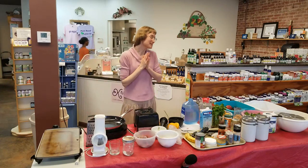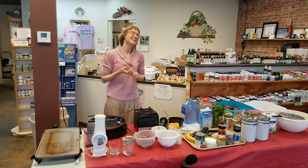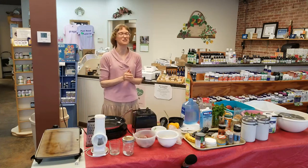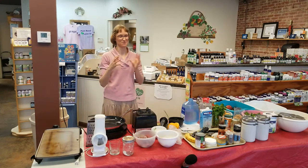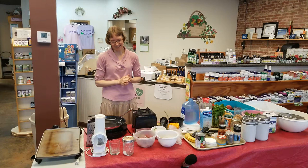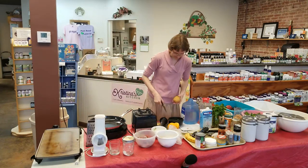So I want to do hash browns for our savory. Is that okay? I love gluten-free options, simple options that don't take very long to make. And hash browns is what I'm talking about. I'm not talking about going to the grocery store and buying a bag of pre-made hash browns. I'm talking about hash browns from scratch. And so I want to show you some fun and easy ways to do hash browns.